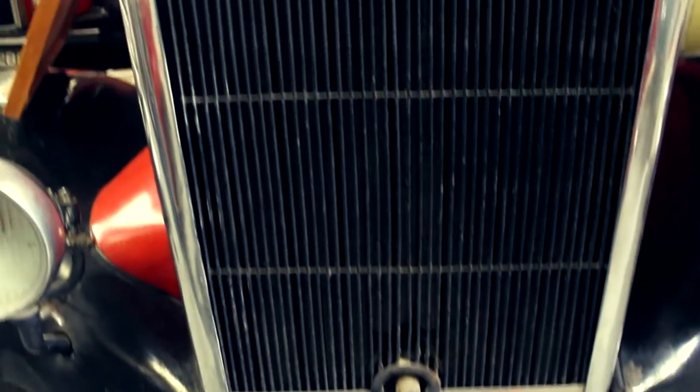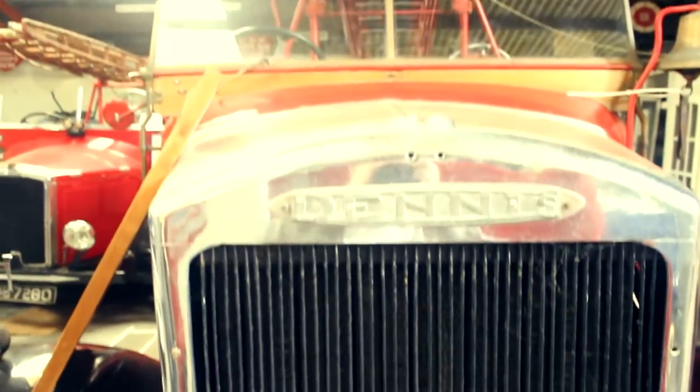Other things that you have, other than buses and trams, is fire engines. Every little boy's dreams, of course. Yeah, most popular thing here. Along with military, I think. So, talk us through this fire engine here.